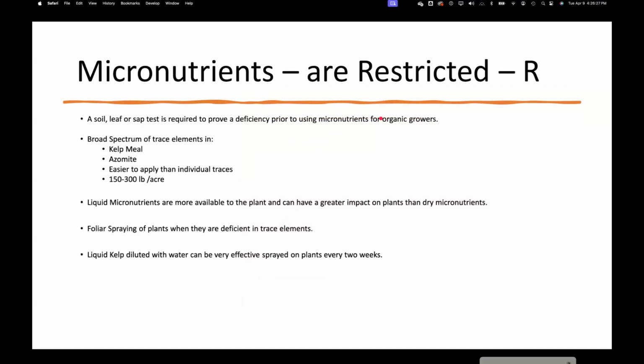They're all restricted, so they're all R's. I do tend to think it's a little simpler to use a broad spectrum of micronutrients, and I will often recommend that people use kelp meal and/or Azomite because they have a very broad range of micronutrients in them, and they are not a restricted product. They're a natural product.